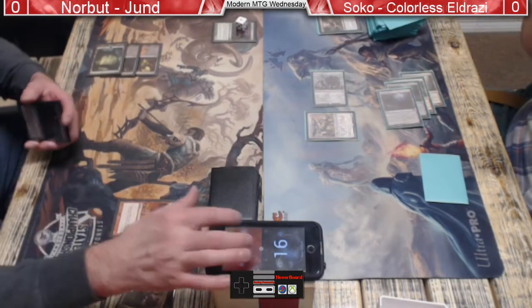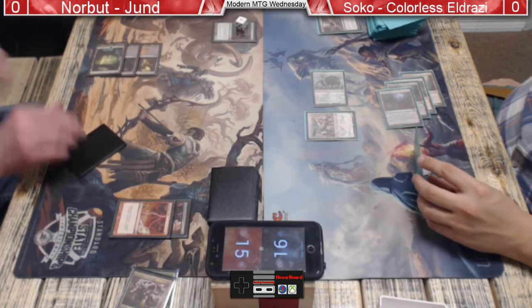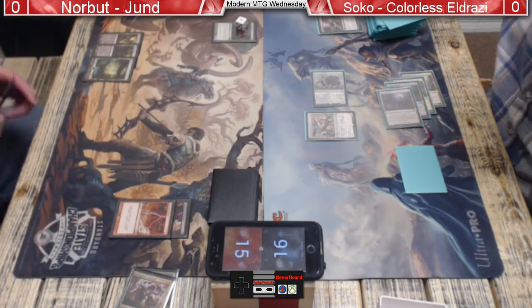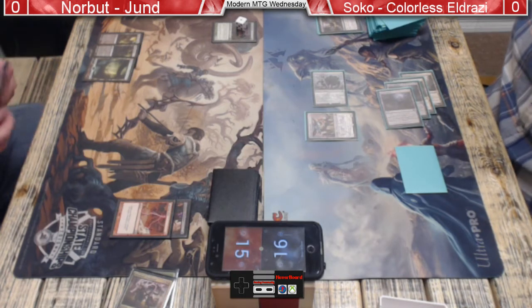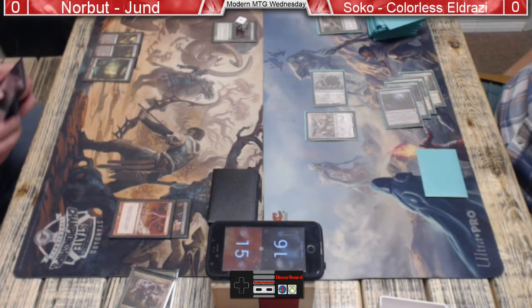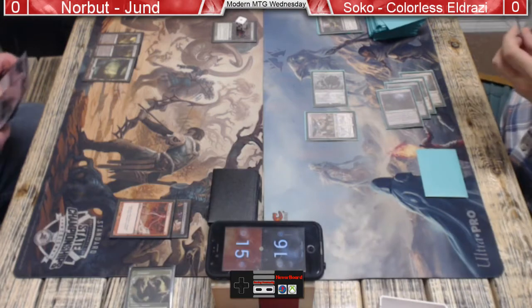Mimic going to swing in as a 4/4. That's bigger than the Scavenging Ooze. Norbut's like, no thanks, I won't block that today, I'll just take it. Yeah, man, Scooze is a scary card because that thing can go the distance and just continually grow. Eventually, it'll overpower me. Assuming there are other creatures to eat, but there aren't any in the graveyard anymore. That Tarmogoyf was the only one.